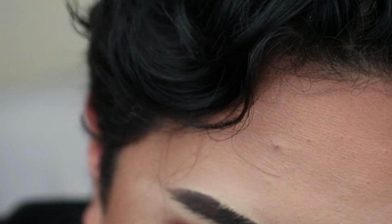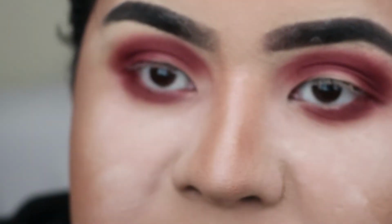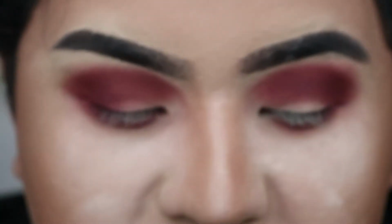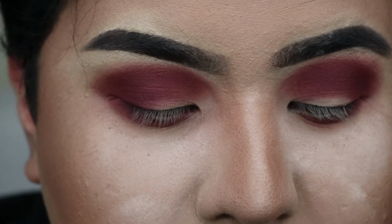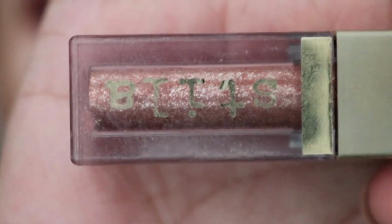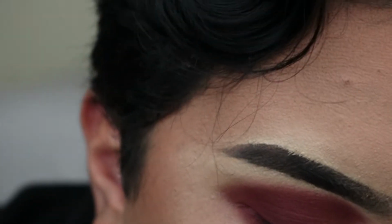I use a Sephora bronzer in the shade Canary Islands Foncé Dark. Number 7, if that helps. And then I'm gonna go ahead right now and use one of my Stila Magnificent Metals. It's the liquid glitter from Stila, in the shade Bronzed Belle. And then I'm just gonna like create a faux crease with this.